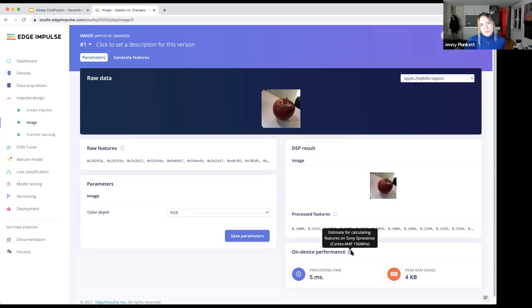In this case, this example is estimating our on-device performance time for a Sony Spresense microcontroller. Based on the computing power and memory available on that board specifically, this digital signal processing block for image data will take about 5 milliseconds of processing time and 4 kilobytes of RAM, which is really quite quick, which means the Sony Spresense is a great board for image classification as well.